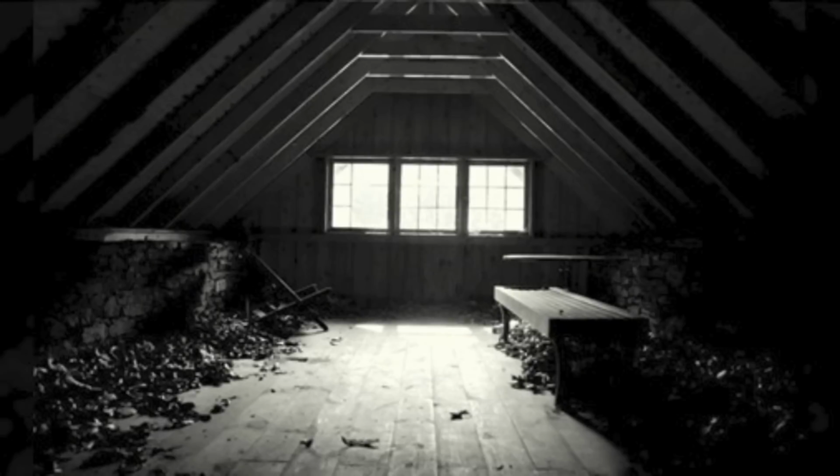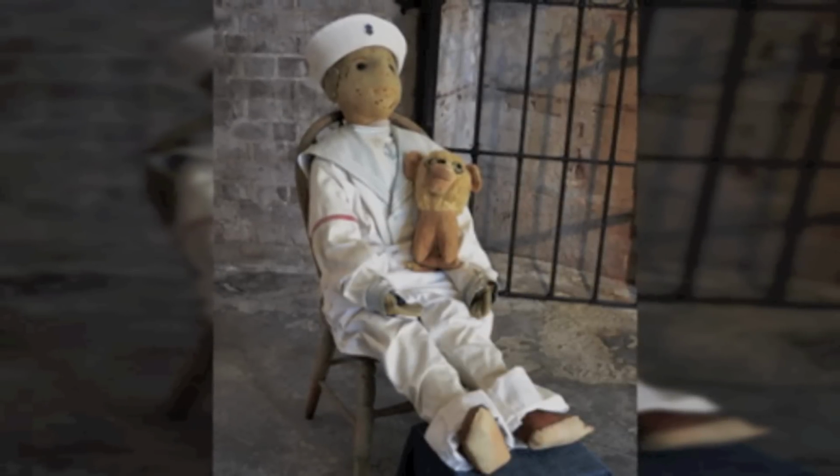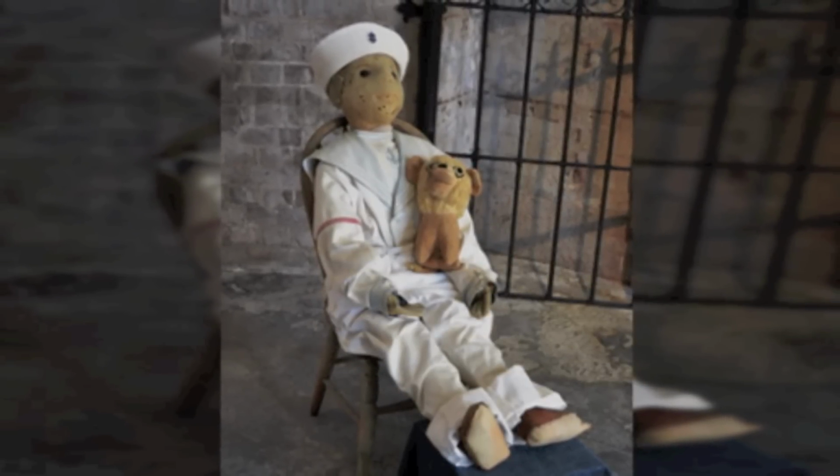When Eugene died in 1974, the doll was left in the attic until the house was bought again. The new family included a 10-year-old girl who became Robert's new owner. It was not long before the girl began screaming out in the night, claiming that Robert moved about the room and even tried to attack her. More than 30 years later, she still tells interviewers that the doll was alive and wanted to kill her.